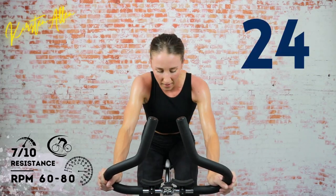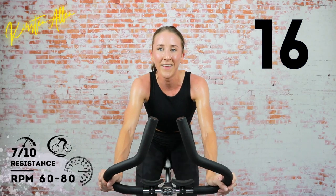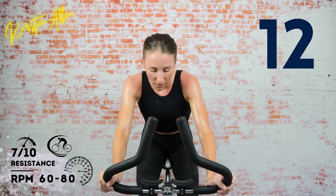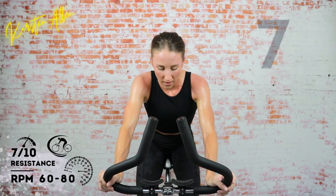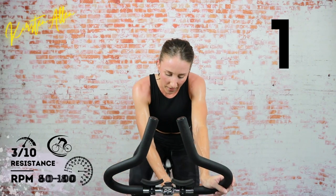Get that cadence up this hill. Holding it for 30. You're already halfway done. Keep cruising. Come on. Show me 5, 3, 2, 1. Tap down. 30 rest. Grab that water.